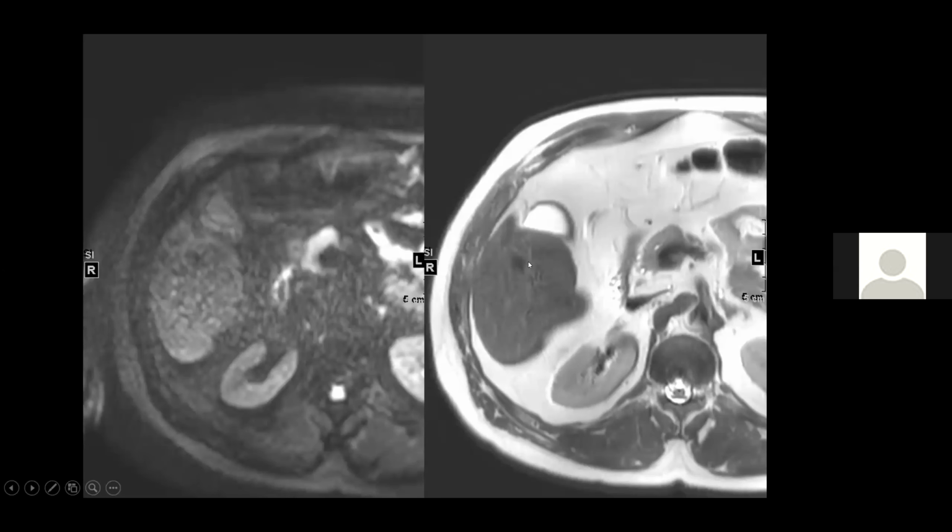There's a separate kind of nomenclature for them. They're called LR2 distinctive nodules. So obviously there's a big difference between LR2 and LR4.